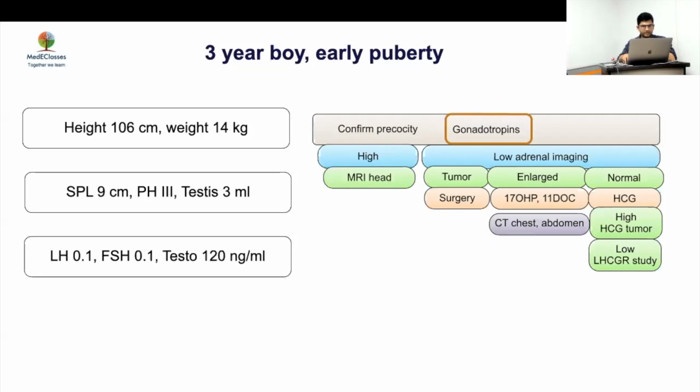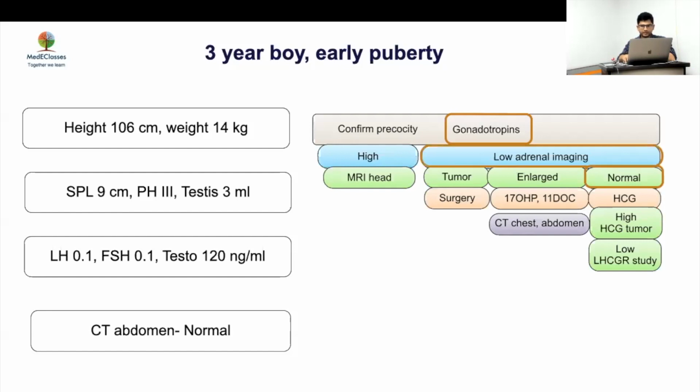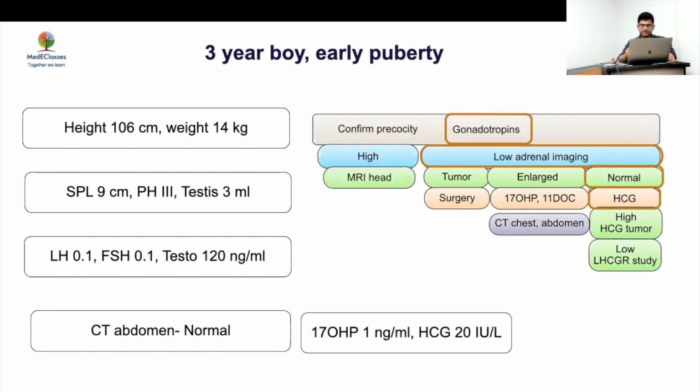Now gonadotropin levels were done, which is as expected: LH is suppressed and testosterone is high, suggestive of peripheral precocious puberty. CT abdomen was normal. So the next step is basically, 17 OHP was normal and HCG levels were normal. And what is remaining is the LHCGR receptor, any Leydig cell dependent cause.